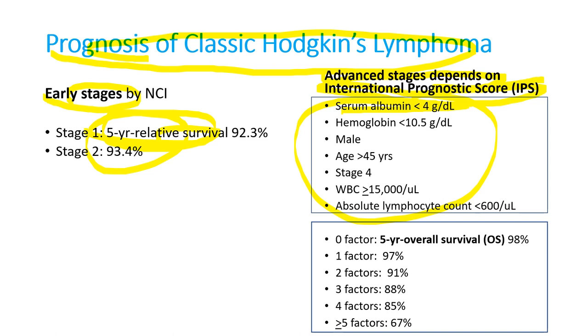When they belong to these factors, we give 1 point. For example, if the patient is male, 1 point. Or age over 45 is another point, so 2. Or white blood cells over 15,000, then 3. Then the patients have 3 points. Then with 3 points, five-year overall survival is 88%. But in general, it's pretty good, except when the patients have very poor prognostic factors.